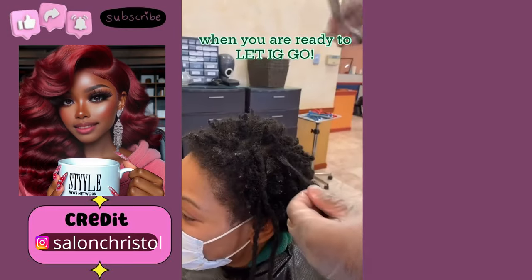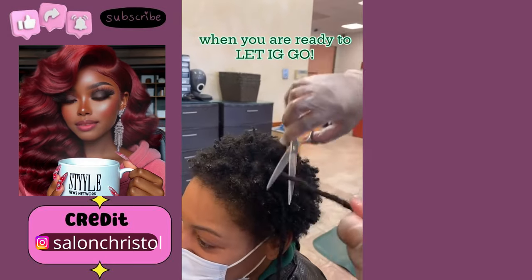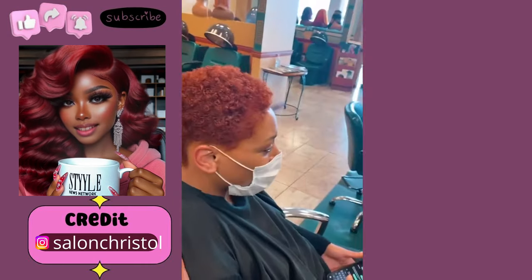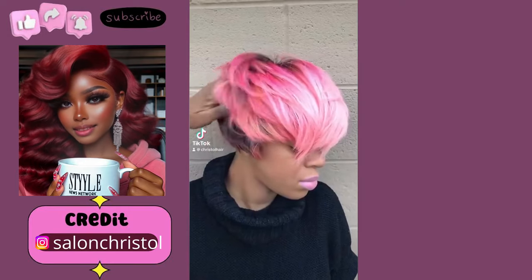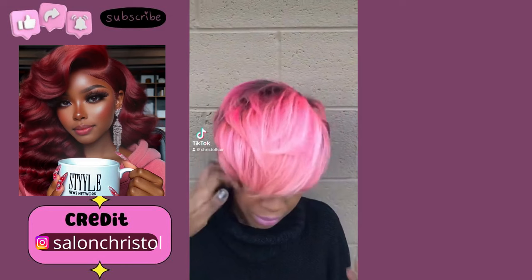Today we are gonna be checking out some fabulous short hairstyle ideas. So here we have a big chop transformation. She is big chopping off those dreads and doing this really pretty reddish brown taper cut. Look at those curls. And then we see this beautiful pixie bob style with this pink color combo.